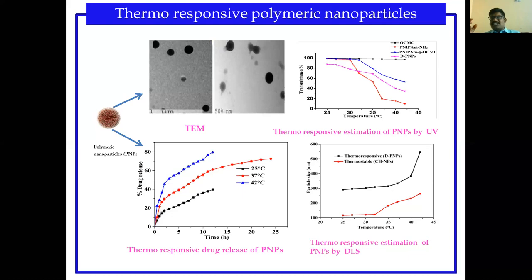If you see that, carboxymethyl chitosan shows 100% transmittance in a solubilized state even while increasing the temperature. When using the grafted polymers, the transmittance decreases. A further decrease has also been obtained in the case of the polymeric nanoparticles. That clearly indicates that polymeric nanoparticles show thermoresponsive behavior.